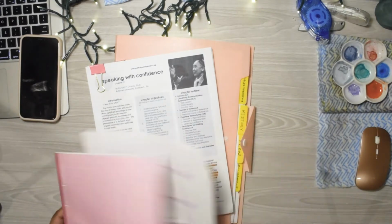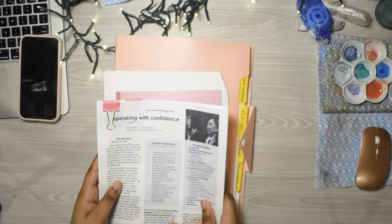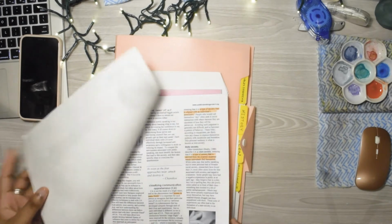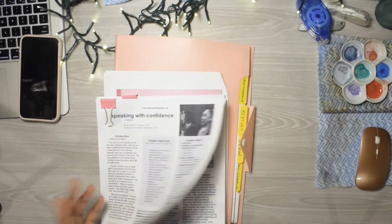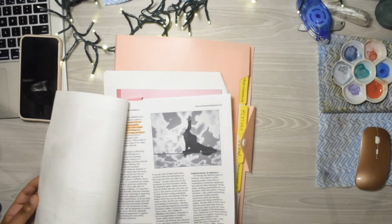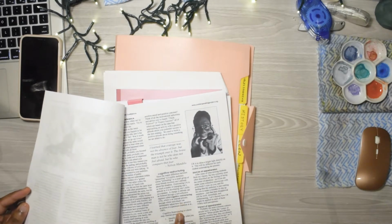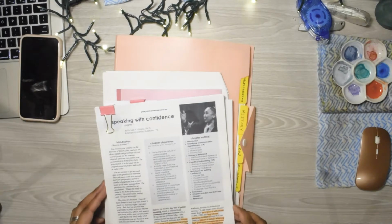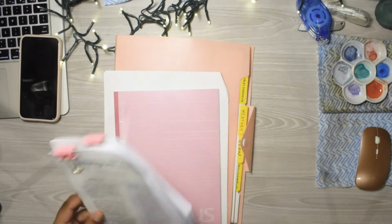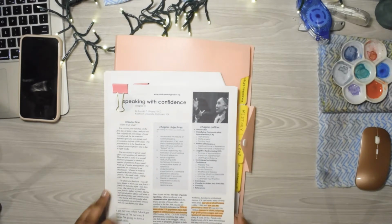And then the other thing for this class is we have those readings that I talked about. This was the first one that we've already had a quiz on. I don't know how I did. It was one question, and I think I got it right. Now that I'm thinking about it, I meant to go and check, and I didn't. I think I got it right. I don't know. But we have these readings from publicspeakingproject.org, and they're actually pretty long.